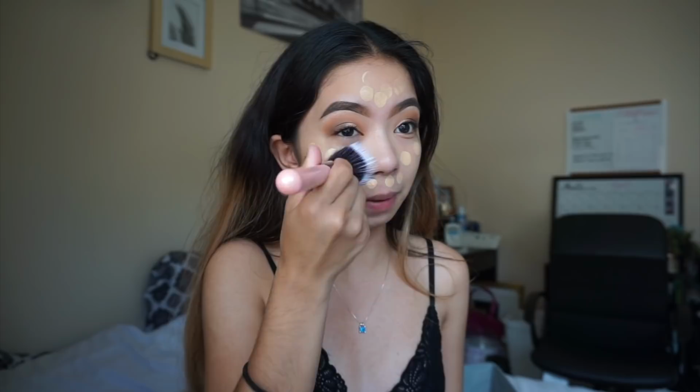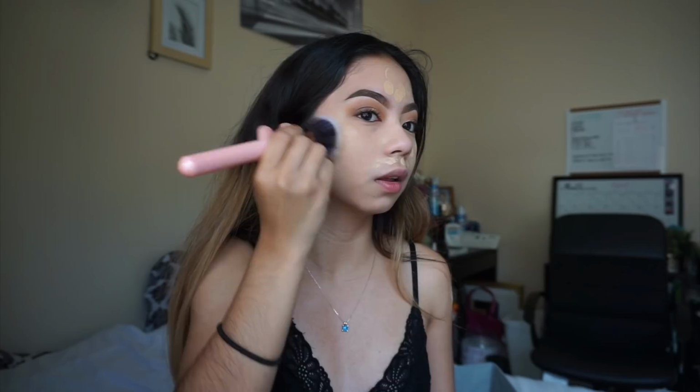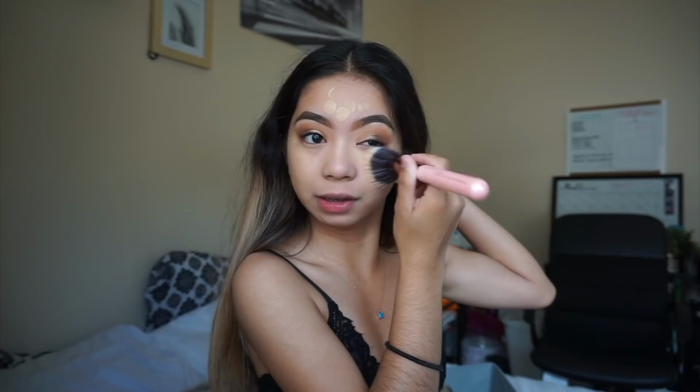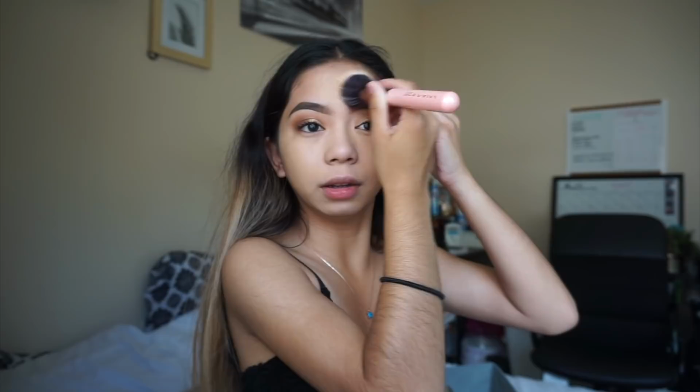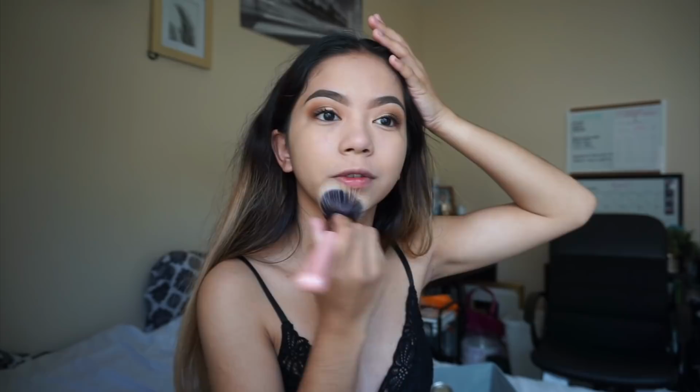Wow, this brush is humongous. Oh, got in my eye. Ugh. Jesus. I'm just gonna stipple that everywhere. This is humongous. Literally. I know what's getting my face, for a fact. I feel really silly because this is just huge and it's really not that dense. So it's kind of just brushing through my skin. Okay, whatever. I'm just going with my finger now and concealing a little bit more of those spots.